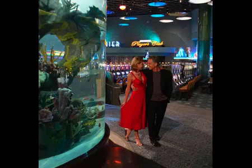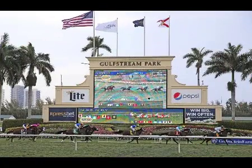So then we headed outside, which is what it was all about for us, racing. Gulfstream Park, look at the sign, look at the TV. You can't get much better than that. When the horses are on the other side of the track, you can watch them on the huge screen TV that they provide there, which makes it exciting. And then you're watching live.